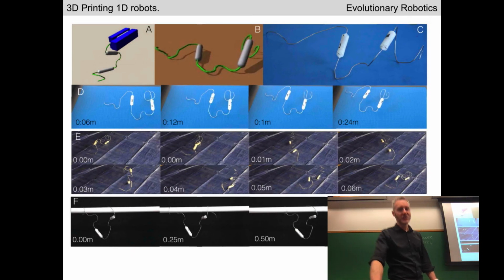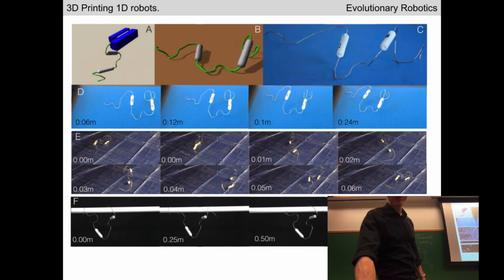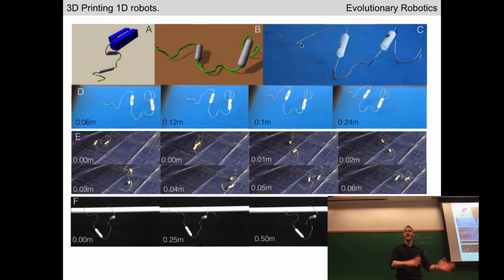Okay, you saw in the video evolved robots in simulation and then transferred to reality. Just visual inspection will tell you that at least the body plan of the simulated and physical robot transferred pretty well from simulation to reality. If you go back and watch the video on your own time, you'll see that also the behavior matches pretty well.